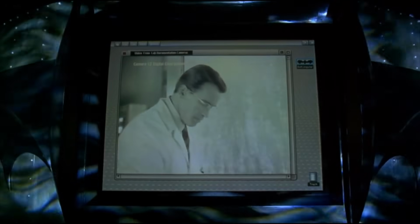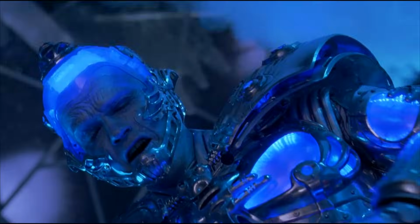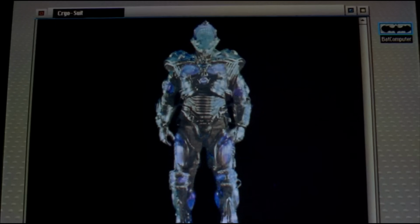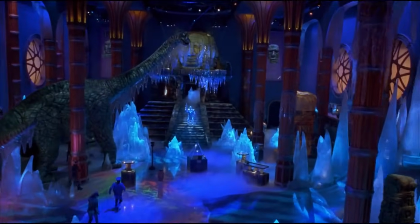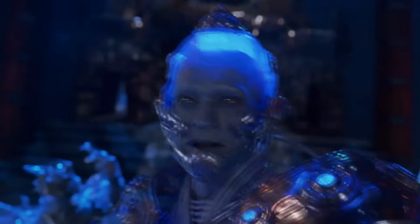But in the middle of it all was Victor Fries, who, after an accident, is forced to live the rest of his life in a diamond-powered sub-zero suit and turns into the pun-loving villain, Mr. Freeze.